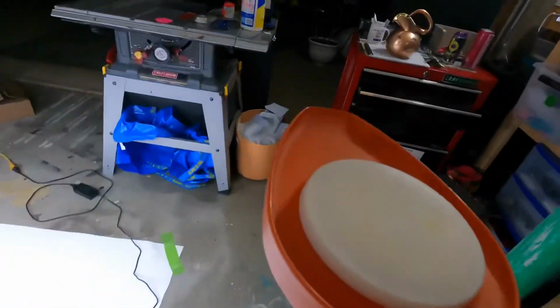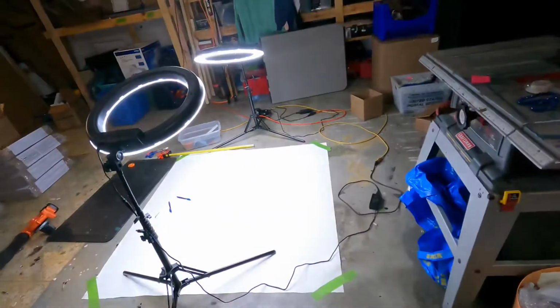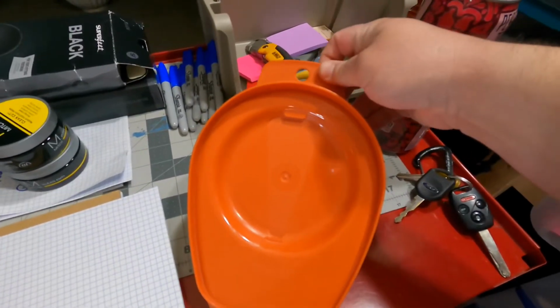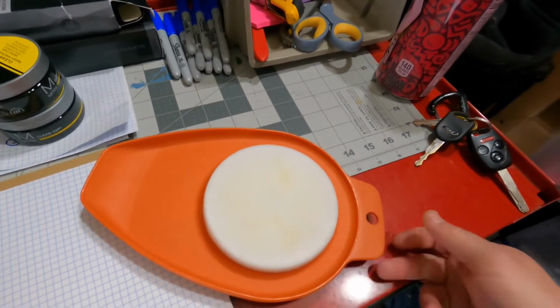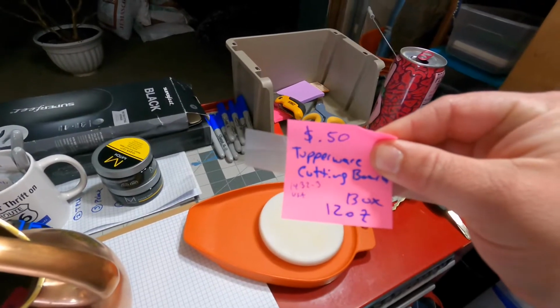Sold. Going to this table over here because I got my ring light set up right now to take some photos. Vintage Tupperware, made in the USA. Chop and pour cutting board. Overall, excellent condition. Little bit of knife wear right there, but really, really nice. Snagged this out of a pantry at an estate sale, 50 cents.